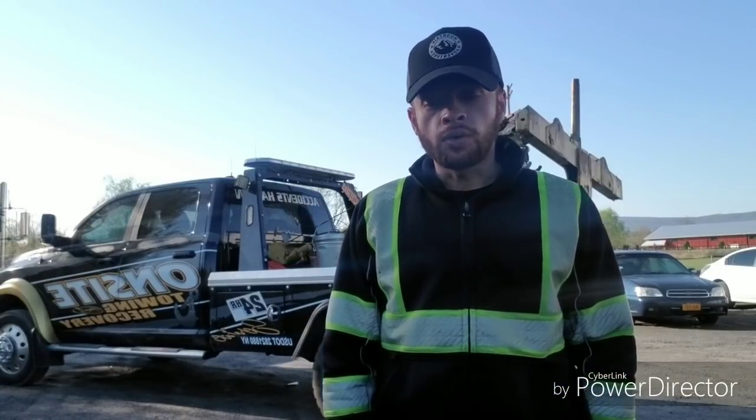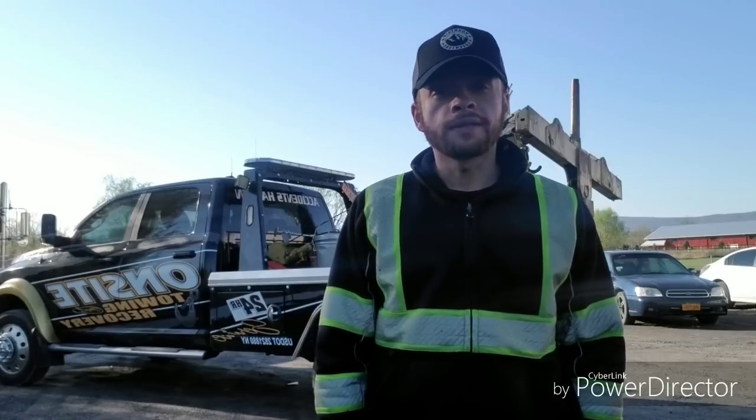So, a question that's been asked several times in my comments section has been, do I prefer a wrecker or a flatbed? It's a great question, especially if you're just getting into the business and you want to buy the truck that's right for you. If you're trying to decide whether you want a wrecker or flatbed, you need to look at the environment that you're in.